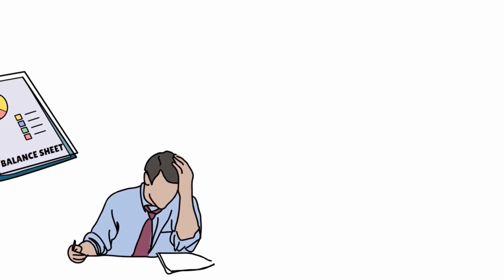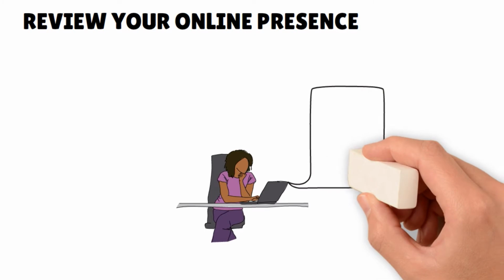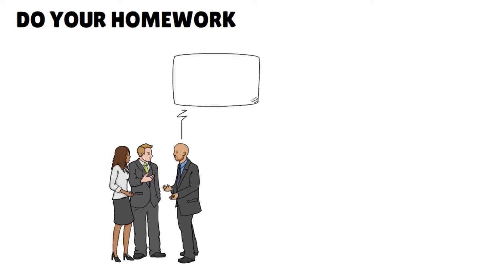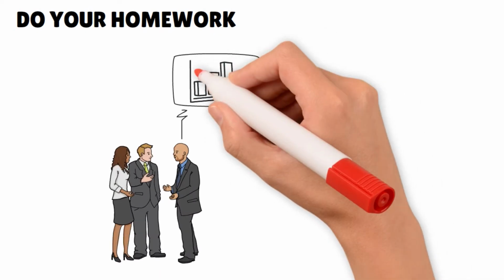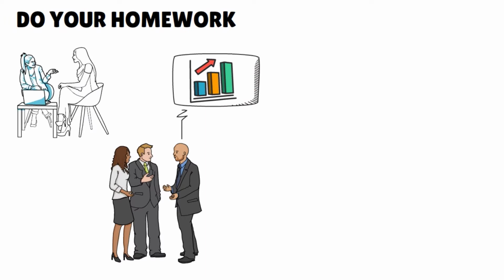Tip number 4, you want to review your online presence. You want to clean your online presence. You want to remove any information that can be a negative for your company. Number 5, you need to do your homework. All right. Lenders want to work with knowledgeable, educated, experienced borrowers who know what they're doing and understand what they're getting themselves into by taking out a business loan.